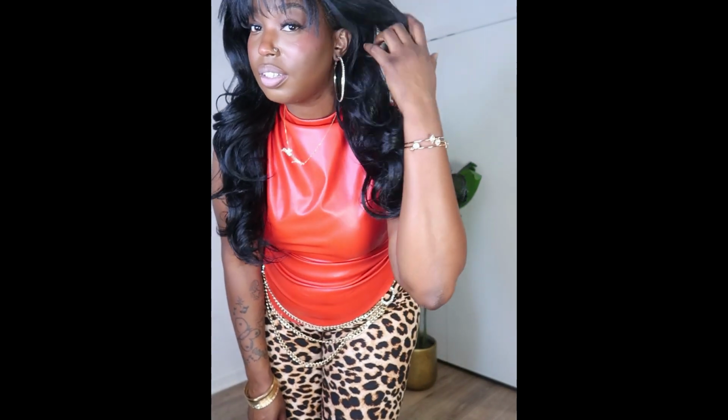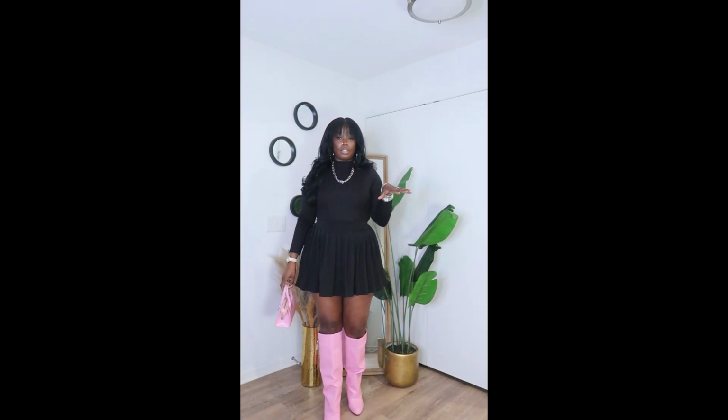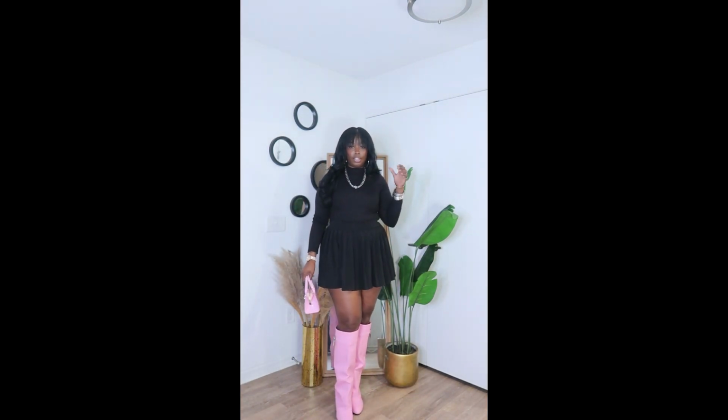So, alright, you guys, this is the second outfit. Moving on to look three. Alright, you guys, so this is outfit number three.